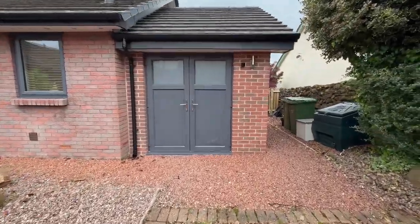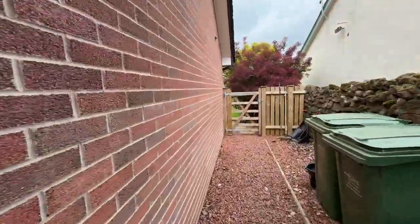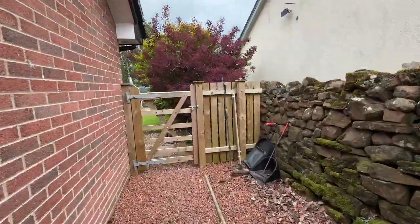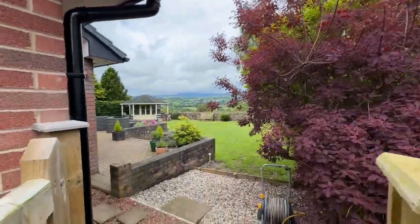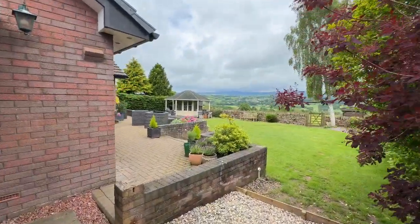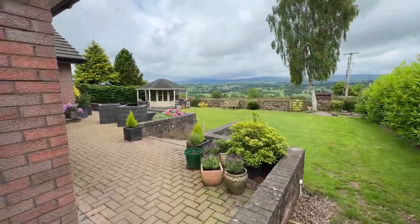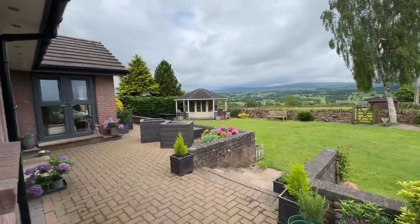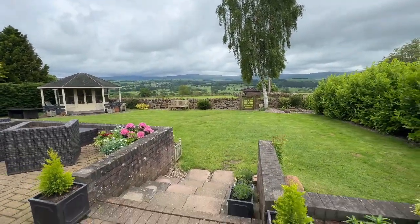You can also access it from a recently added door to the rear. So you've got to the side of the property, you've got a bit of a utility space, and then as we come through, this is where the home and the garden really come into life. So this is a fantastic garden space. This terrace here is elevated. It sits overlooking this most incredible view.